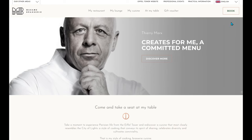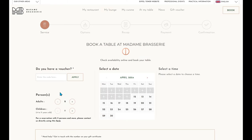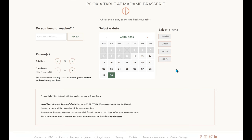Once you're on the website, simply navigate to the book section and follow the prompts to make your reservation. Select the number of guests and the day and time you wish to have lunch or dinner there. As you can see, availability can vary, especially on popular days. It's a good idea to book early to secure your preferred time slot, as they can fill up quickly.